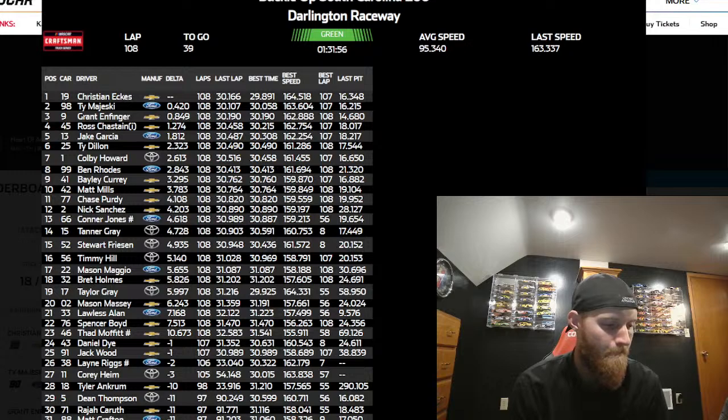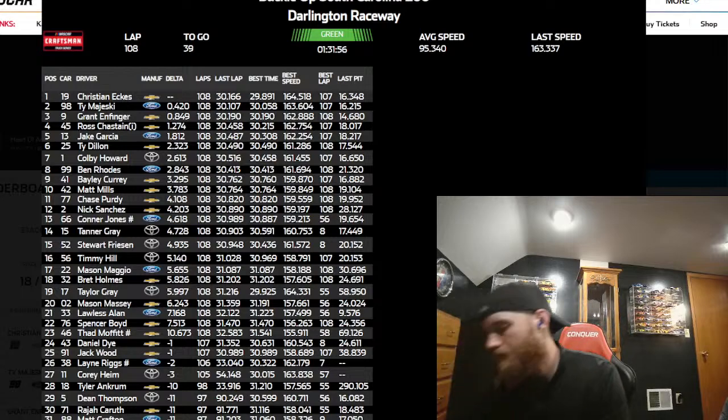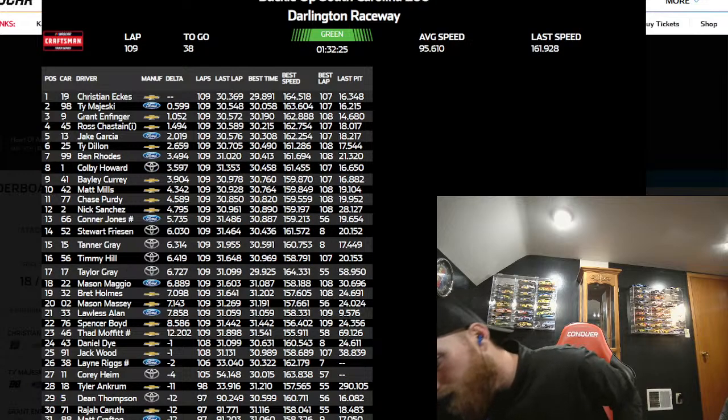It's tough when you just have one get away from you like that. There's nothing you can do. Oh well, tonight, like you said, got some good points. And oh, what a battle here. Ben Rhodes in contact with Colby Howard. That sent Colby up and scrubbed that outside wall, picked up that Darlington stripe.